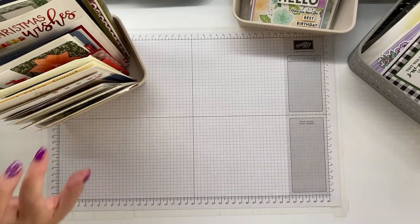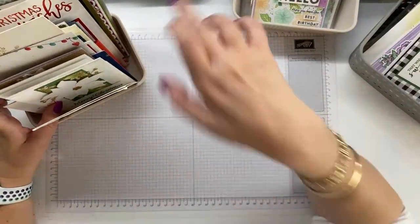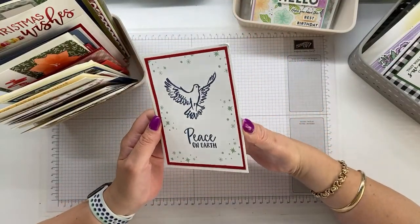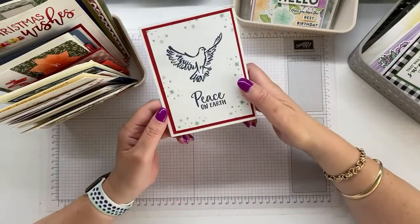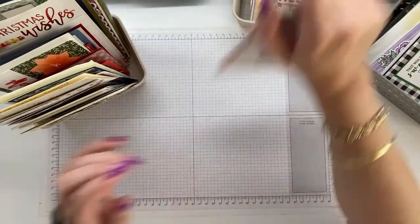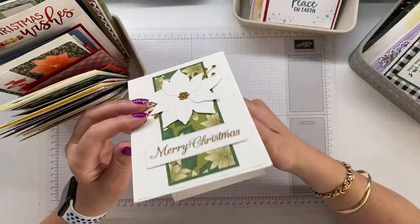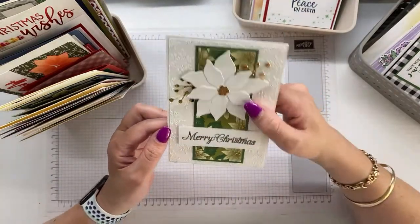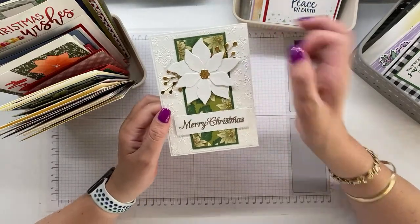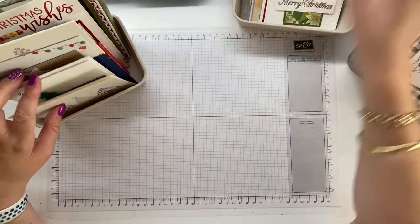Now, I'm even going to show you the store-bought cards because they do have great design ideas in them. Okay, so we have this gorgeous Peace on Earth. This is from Bobby. So that is a Mr. Bobby Fork card, and I just love the simplicity of that. I miss that stamp set. So this is a poinsettia die stamp set, and this one is from a friend of mine in Australia, Leonie, and I just love the white on the white with the pop of green in the background and the little bit of gold. I was going to say copper, but it is definitely gold.